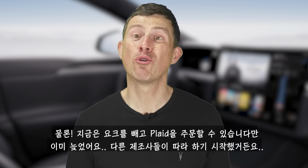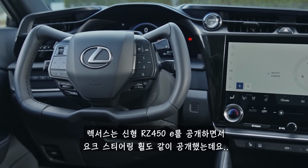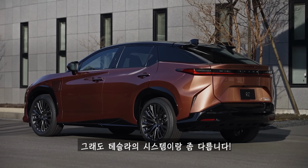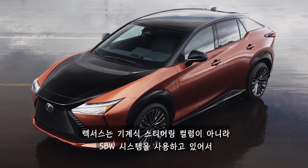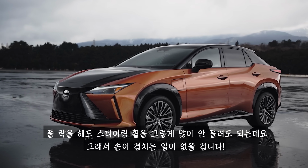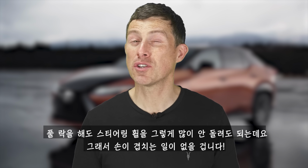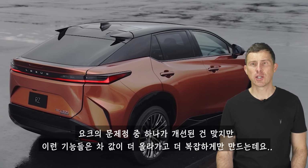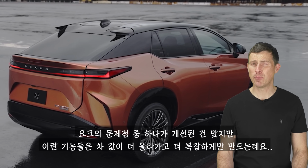Other car makers are already jumping on the bandwagon. Lexus has revealed a yoke in the new RZ450e, although that system is a little bit different from Tesla's. It uses an electric steer-by-wire system instead of a mechanical steering column. This means you don't need to turn the yoke as much to get full steering lock, so there's no need to cross your arms. That fixes one issue I had with the Tesla yoke, but all this makes a car more complicated and more expensive.